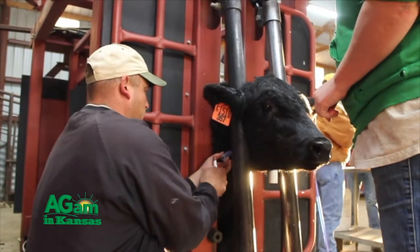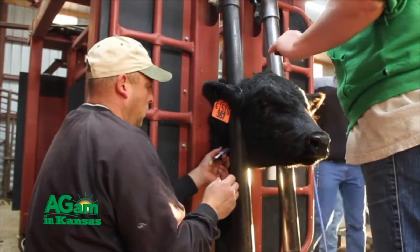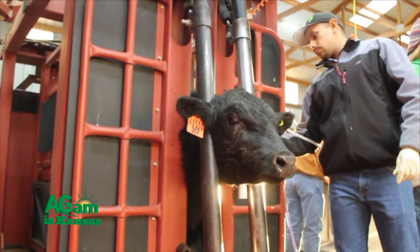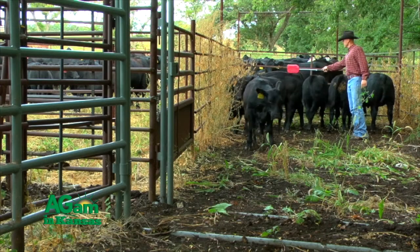There are so many different vaccines out there that you can use. If you vaccinate for everything, the poor calf's going to leak when he drinks, so that's not the goal. The goal is to vaccinate for the things that you really need. But one of the main things this program does is put the weaning date of those calves somewhere in that 180-day range. Okay.